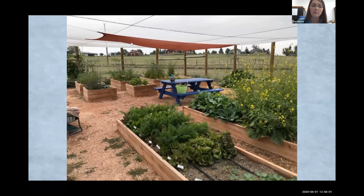So I do have some heat issues as well. But this is an option if you get really, really hot, you could shade it. This is shade cloth, and you can get shade cloth in varying rates. So typically if it's a 30% or less shade cloth, it's letting quite a bit of light through.